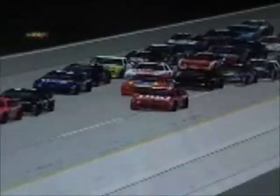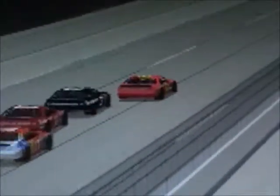Lap number 3 clocked at well over 207.5 miles an hour, and these cars are just about like the trucks were. Speeds no faster than 207 miles per hour here at Talladega Superspeedway. That's why they call this the world's fastest oval. And Batson to the lead now. Car number 3 in the GM Goodwrench Chevrolet leads the 4th lap of the event.